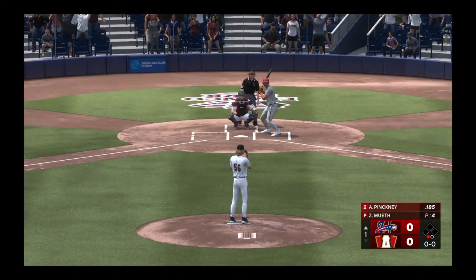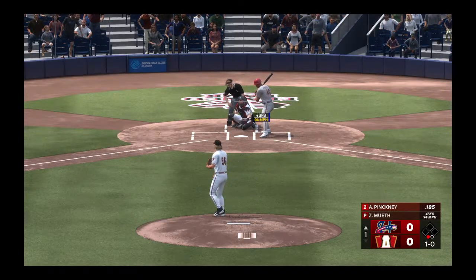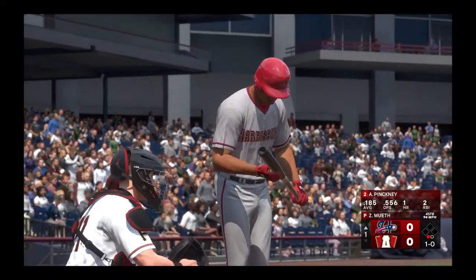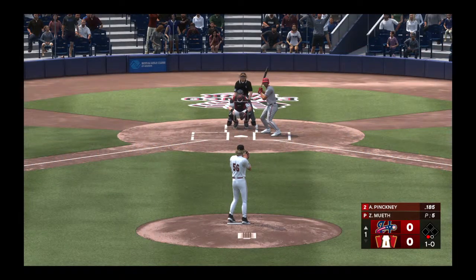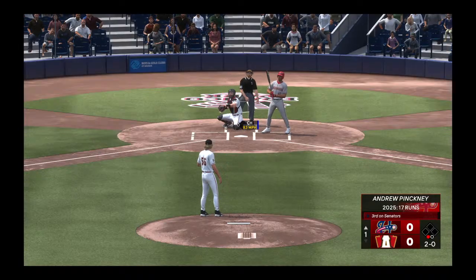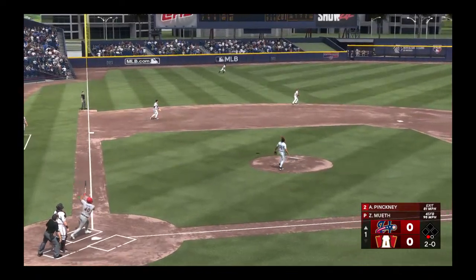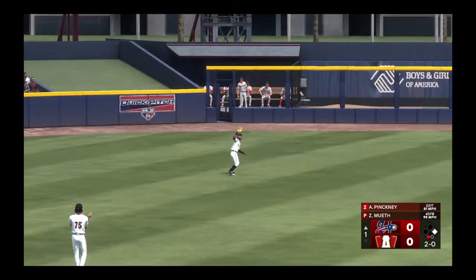Andrew Pinckney digs in now. Inside, that was very close. Now 2-0, that one missing below the knees. 2 balls, no strike. Out towards left center, on the way over. Makes the grab.